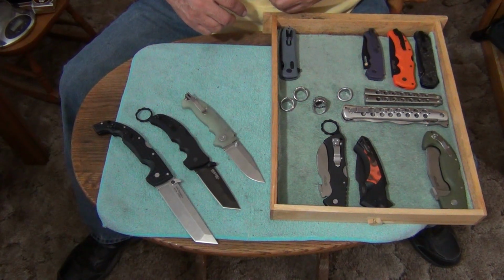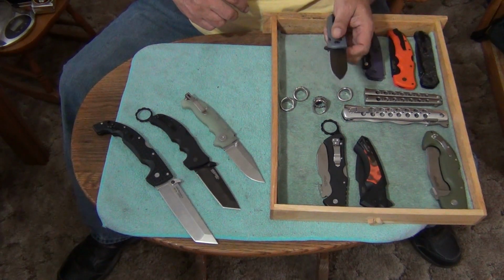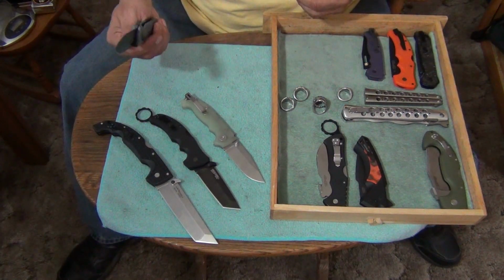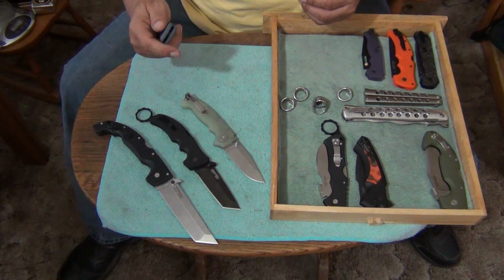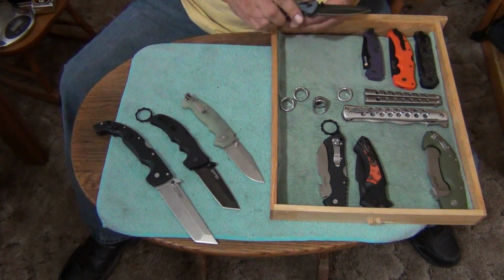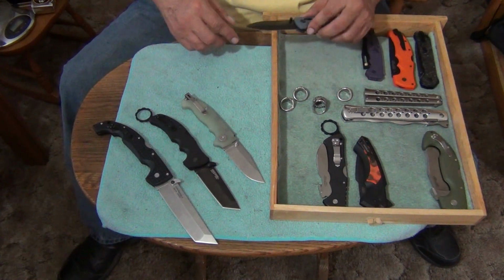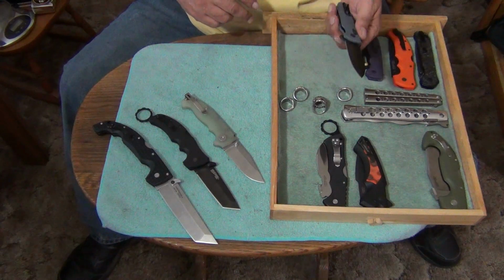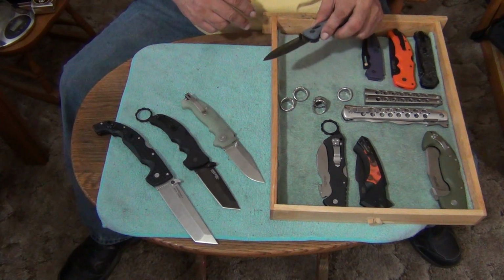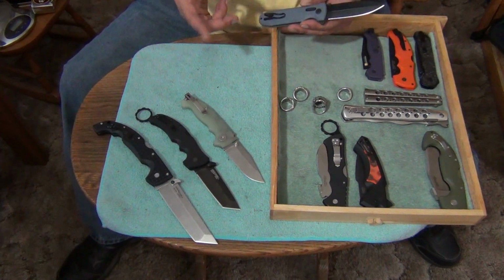Number 4. What's number 4 going to be? Absolutely love this knife too. This is an XR Lock. SOG, Studies and Observations Group, or AKA SOG. It's got a titanium nitrate coated blade, black coated blade. Nice finish on it. The blade is made out of CTS XHP, cryogenically heat treated. The handle's made out of G10. This is the Wolf Gray G10. They have several different colors.